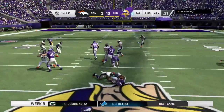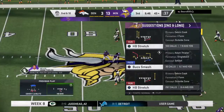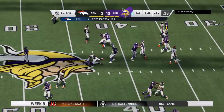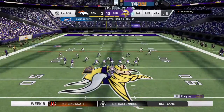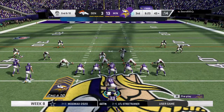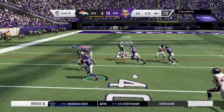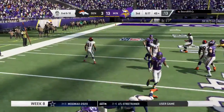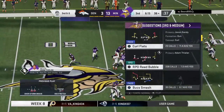Trying to fire up that running game with Dalvin Cook. Looking for a seam, but finding none. He'll get back to the line of scrimmage, and that's it. Officially nothing on that last run. They'll try again, second and 10. Check nickel, nickel, nickel. Another tote for the workhorse this afternoon. It's Cook. Give him 4 on the ground there. They're now left with 3rd and 6.